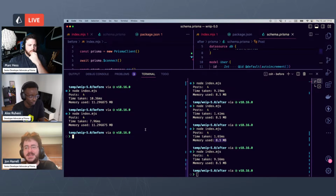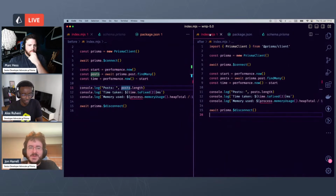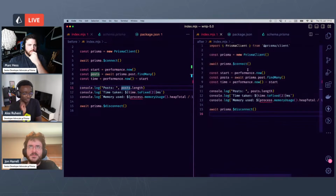Saw in the chat someone asking about a bump in time taken. We don't have a super great example live like this. I would check the blog post and look at the graphs we have there, because that's run over many different times. So sometimes things will just take a bit longer. Maybe a connection took a bit longer to process. Maybe a butterfly flapped its wings halfway across the world. Sometimes these things just take a bit longer.